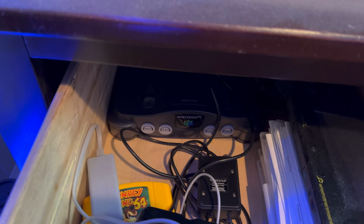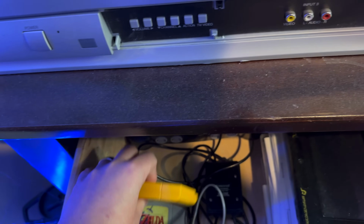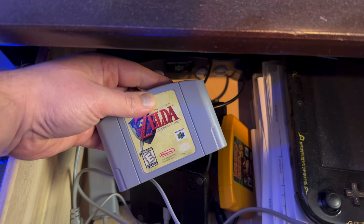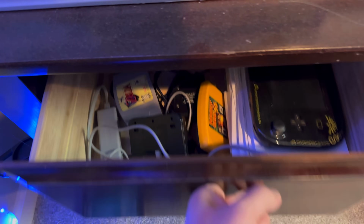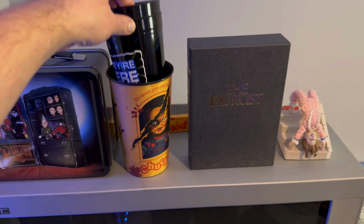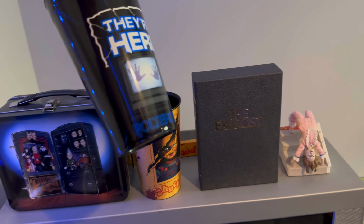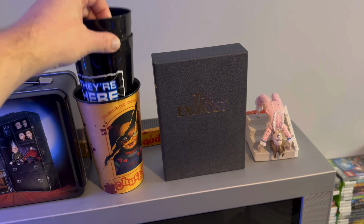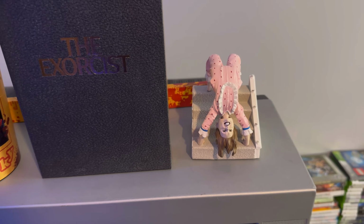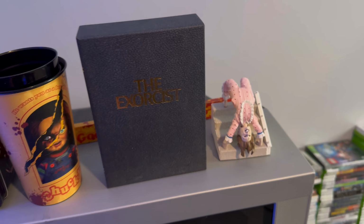But I do have my N64 in there. I got Donkey Kong Country 64. I got Zelda. Got some good stuff in there. And, you know, I just got random stuff over here. The Puppet Master lunchbox, some cups I bought at Spirit Halloween last year, Exorcist, Amityville. I got my little Exorcist thing, I think I got that at Spirit too, and then my Exorcist Bible edition.